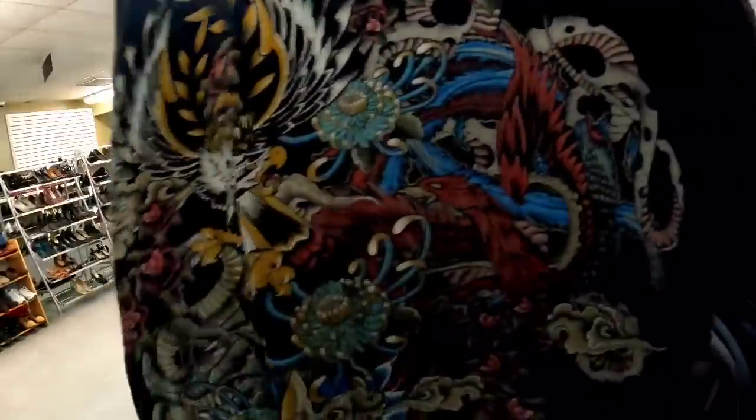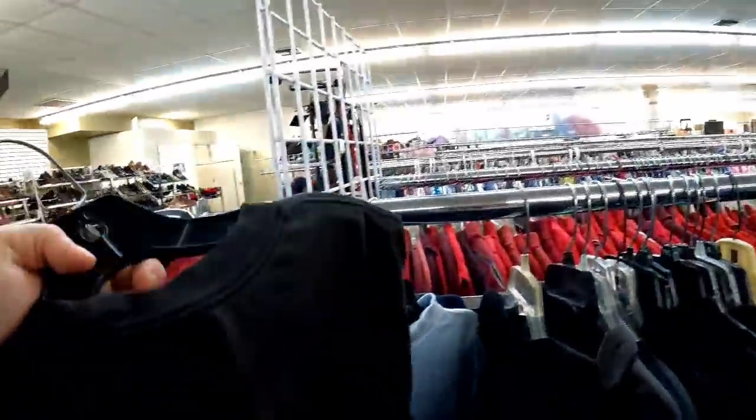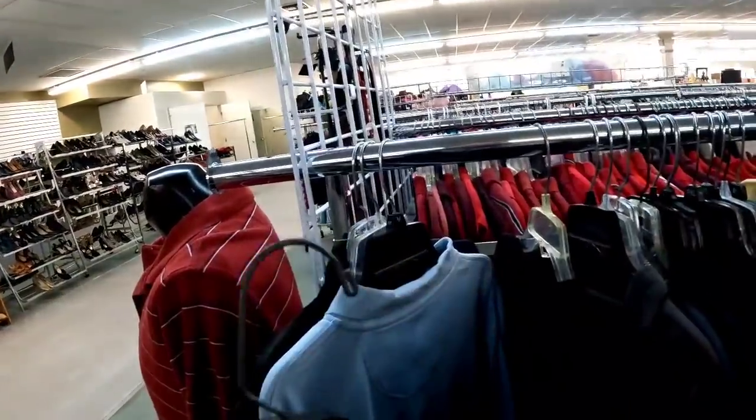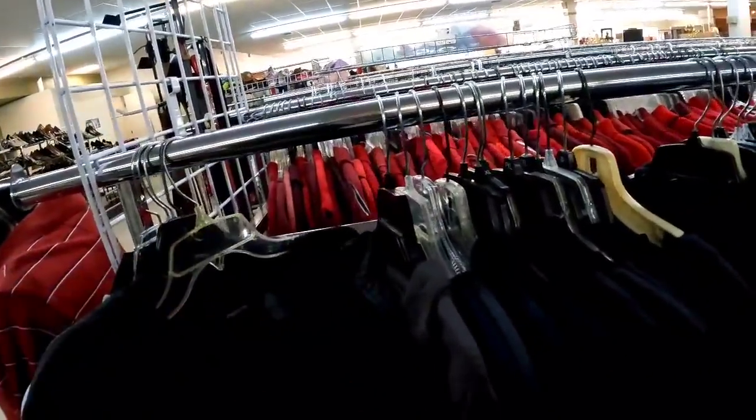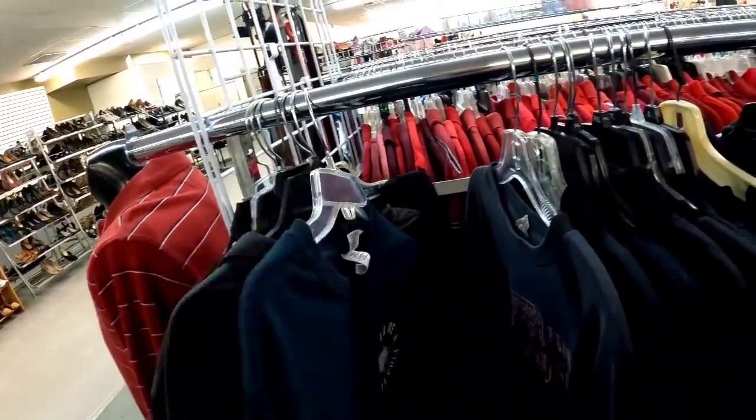Now here, I always look through black t-shirts. This Billabong, I was kind of on the fence about, and honestly, I really probably should have gotten it, but it did not have a size, and that is what made me put that back. Otherwise, I definitely would have picked up that shirt.